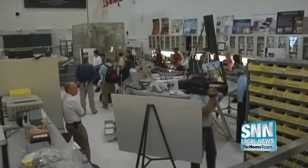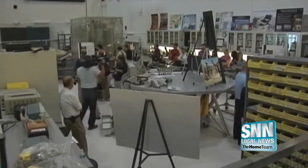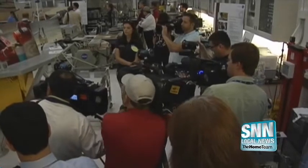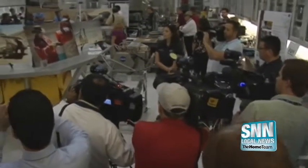All of the projects here at Kennedy Swamp Works will someday be applied to crews living on board a spacecraft or space module on a distant planet such as Mars. At the Kennedy Space Center, I'm John Hill.